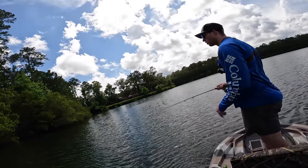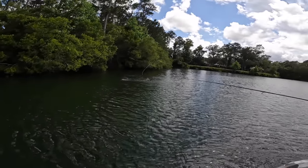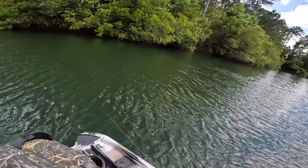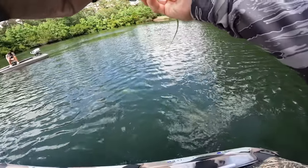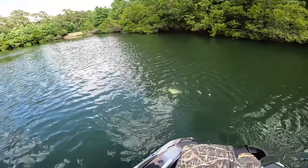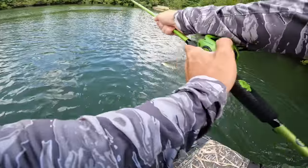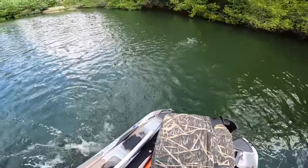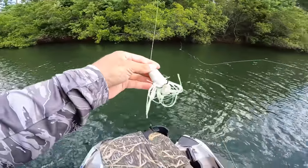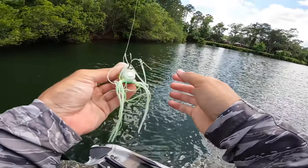Oh man, golly. Oh my goodness. Yeah, that's a nice one. I didn't think he was that big. He ate it like a small one. I think he's 4 pounds, dude. He ate it right away. I don't know, he might be a little shy of that. Yeah, a little shy, but he's a nice one though. Good 3-pounder. I got him under the jaw. There he goes. I'm fine with that. Just a little quick release, right?